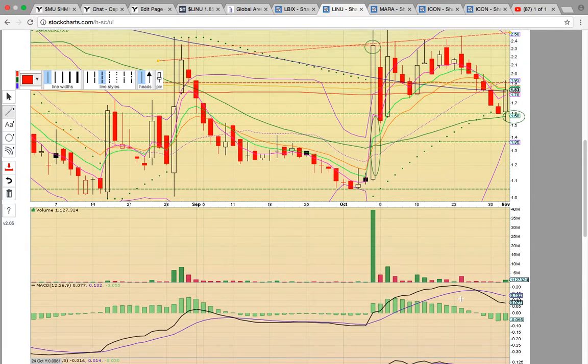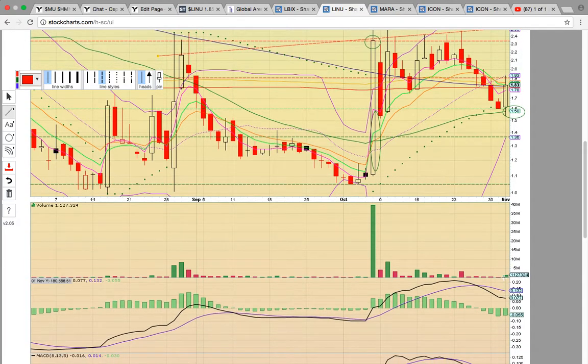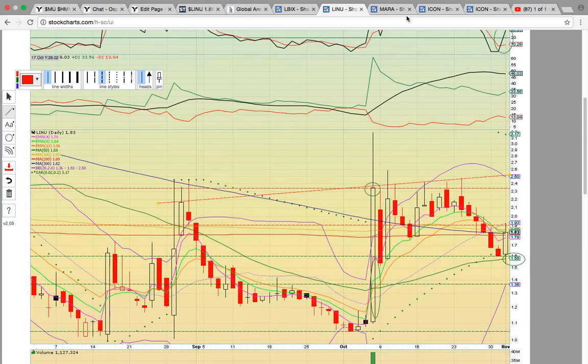Okay, so keep an eye on the volume. There was a little bit of a pickup in volume today. Bulls would like to see a volume spike.